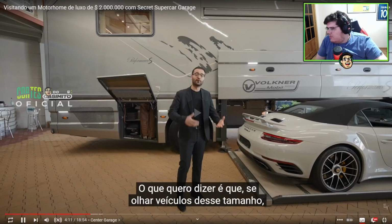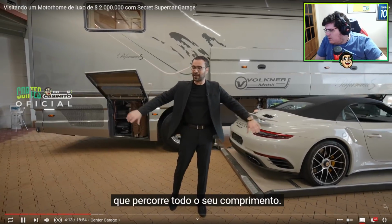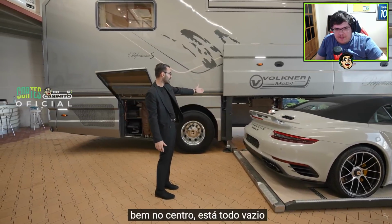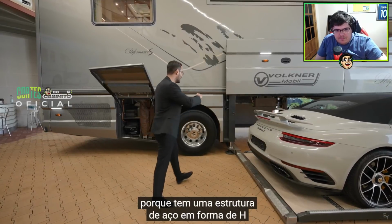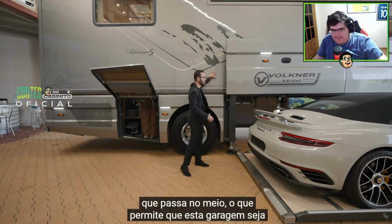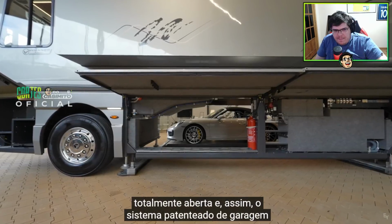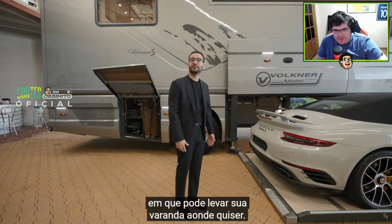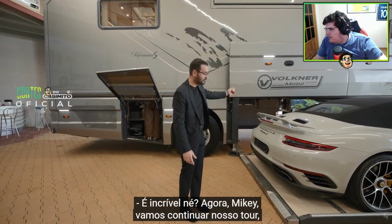Conventionally, they have a long beam that runs the length of the entire vehicle. But if you look at this motorhome right in the center, it's all empty because it has an H-shaped steel frame that runs in the middle, which allows this garage to be all open, and thus the patented garage system where you can take your Porsche anywhere you want. It's pretty unique. It's amazing, right?